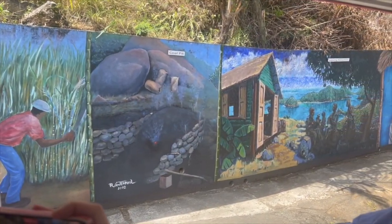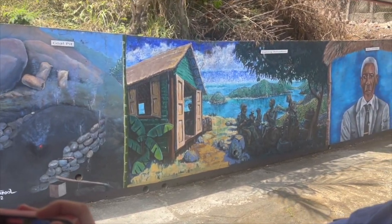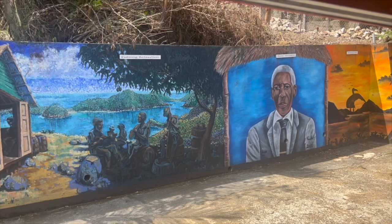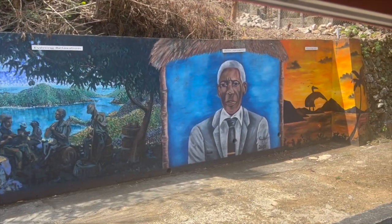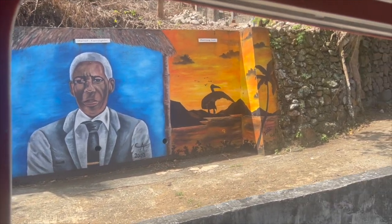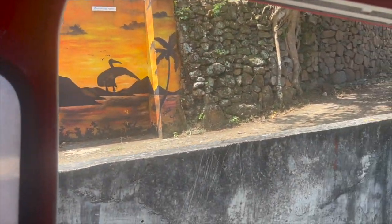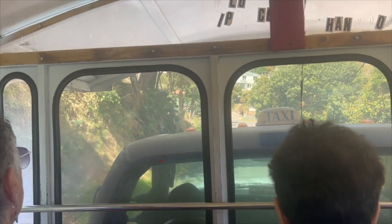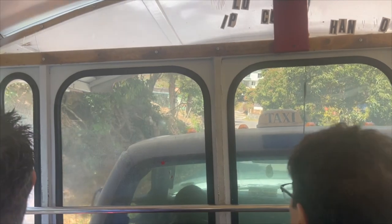Then we have coal pit. Then we have evening relaxation. Then we have Daniel Farrington. Okay, there we have evening sunset with the Kelly kid in the background. Who is Daniel Farrington? That guy used to look over the districts. Before we get a big senators and everything here, he used to help look over the district to make sure everything is going right in the districts.